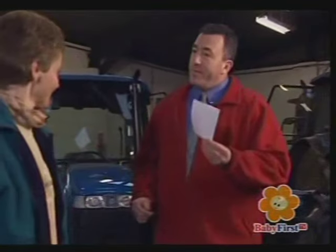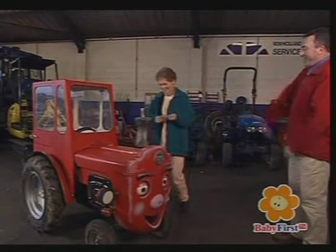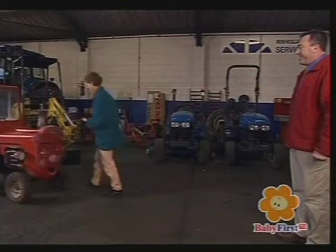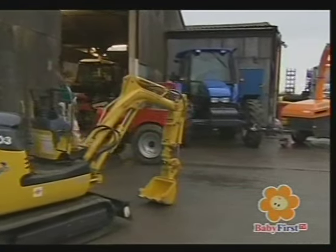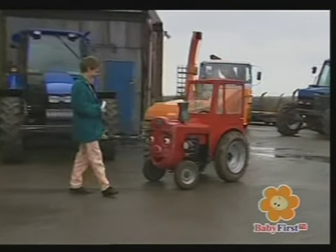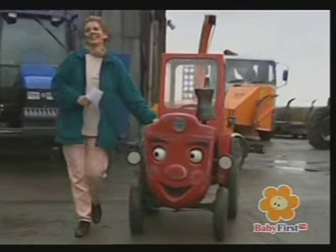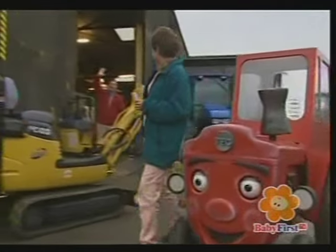After paying for Tech's new cab, Molly and Tech said goodbye. Goodbye, said Molly. Goodbye, beep beep, tooted Tech in his new cozy cab. The ride home with his new cab was wonderful. Tech didn't feel cold at all, not one little bit, and he tooted his horn happily at everyone who could see his shiny red nose. Beep, beep!